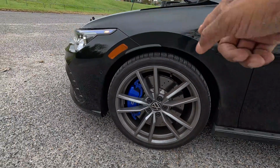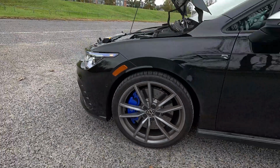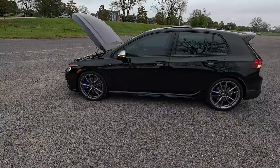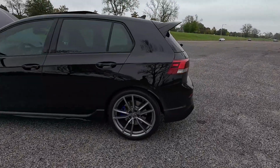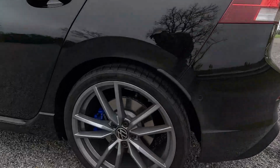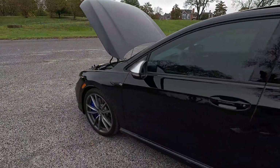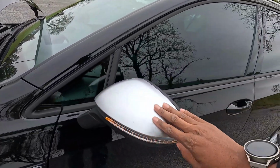Now take a look at those huge brakes back there. Of course, your brake caliper is painted in that La Paz blue that you always see on the R models. They are ventilated, and as you can see in the front, they are cross-drilled. In the rear, they are not, but they are just as impressive stopping power as well as size. So look really good. Now you do have on the front fender here your R logo, and then the satin mirror caps look really awesome.